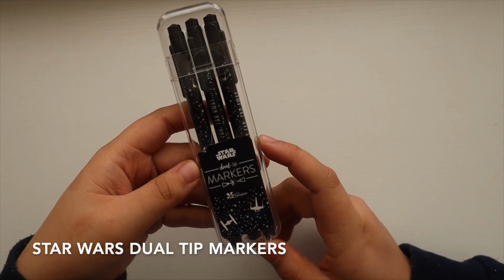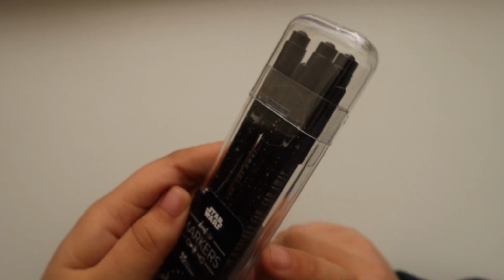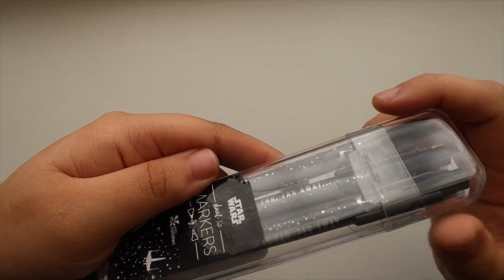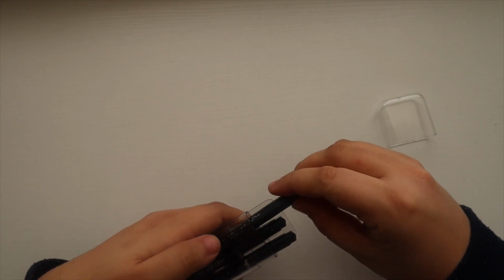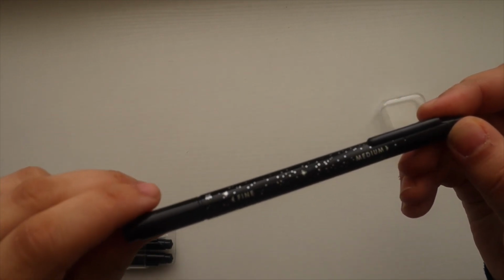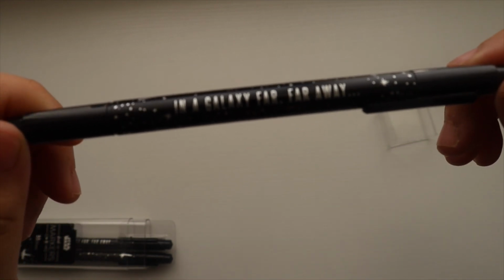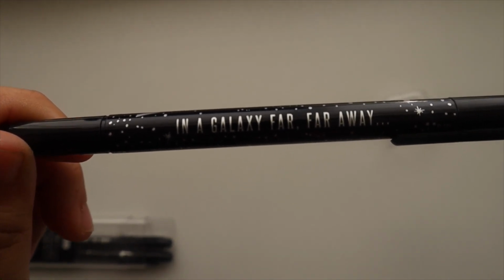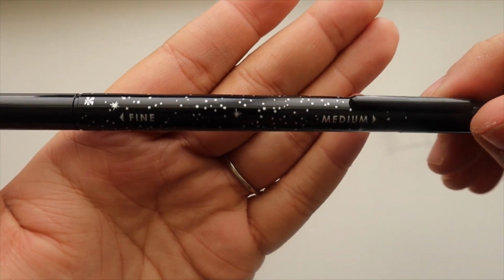They also launched the Star Wars Black Dual Tip Markers 3-pack, so it has In a Galaxy Far, Far Away. Okay, so all of the pens are the same, but look at that design. So you have In a Galaxy Far, Far Away. Let me make sure you can see this. And y'all, these are just adorable.